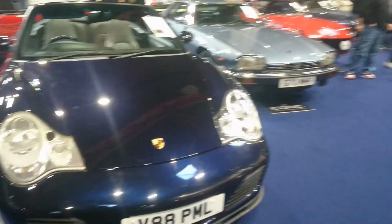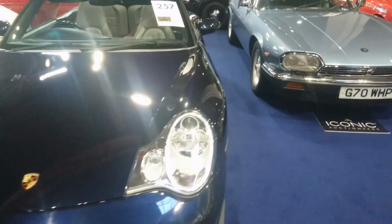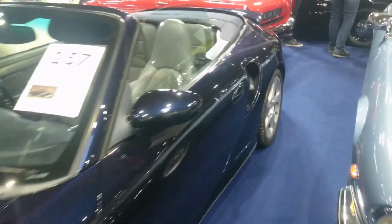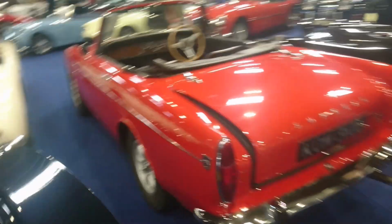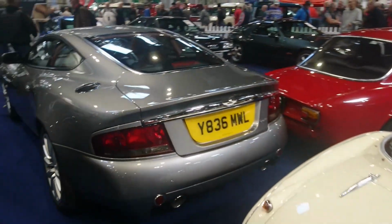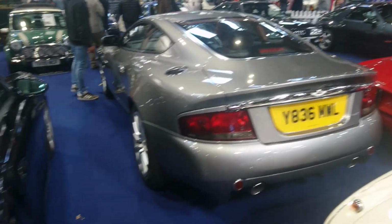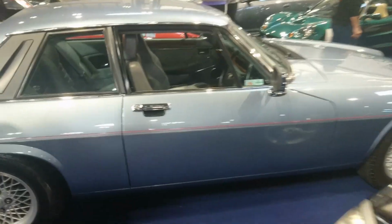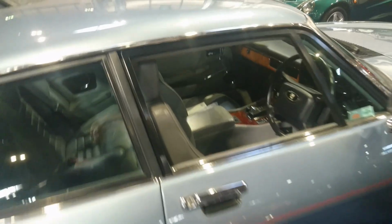Some more cars around the time. A 2003 Porsche 911 996 Turbo Cabrio. £25,000 to £30,000. It seems quite cheap for one of these, actually. Yeah, maybe its colour combination is not desirable or something. So look at the back of this Vanquish. I wouldn't want to drive that actually, because it's got too many modifications and things like that. I'd be afraid to actually drive something like that.